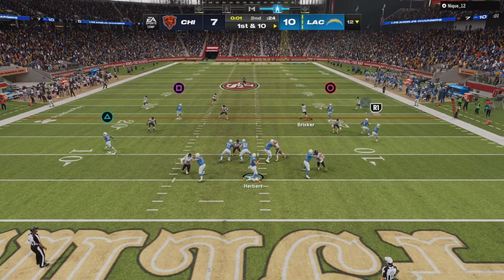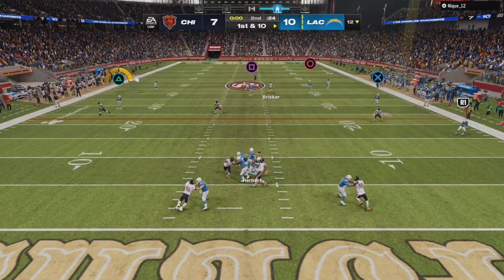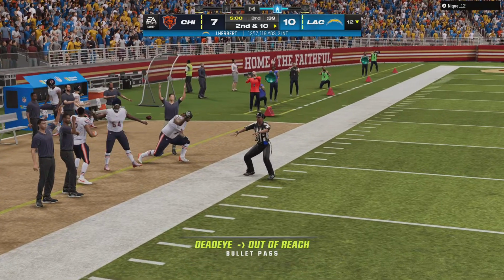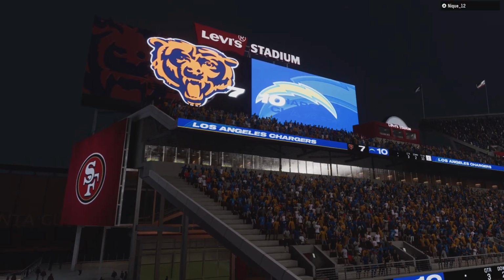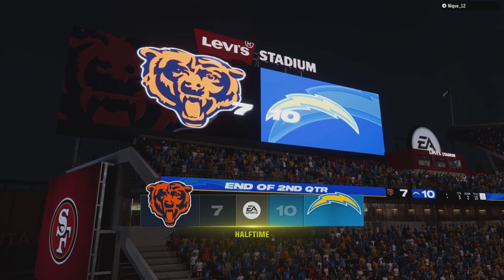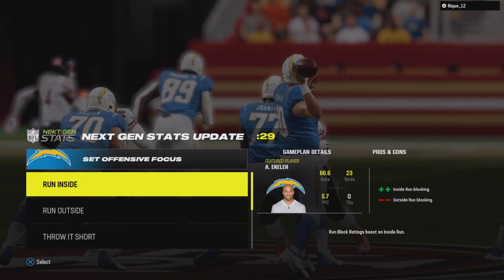A final shot before the break for Herbert. And it's incomplete. Took a shot, couldn't connect. And that'll do it for the end of the second quarter. This is the NFL, and it's on EA Sports.